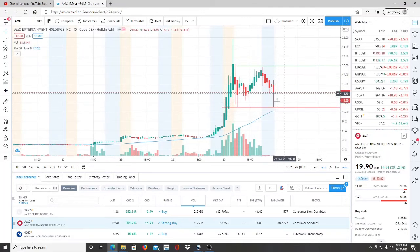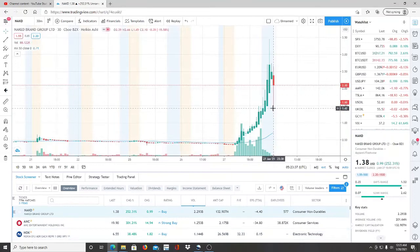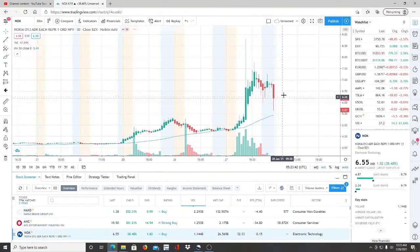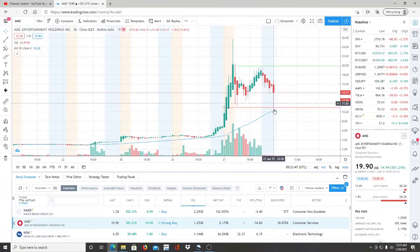But very interesting. And then we go to Nokia. Ran up, pulled back, kind of fought to stay up, and okay, we had a big drop here. So this dropped a little bit like the first one, like Naked Brand, like a big drop. It's not the same amount of candlesticks doing it, but they're doing some similar formation of drops, right? AMC, pretty long one here as well. This is actually the longest candlestick of the whole day. Not even these reach and touch the red line. This one's right down here at the bottom.